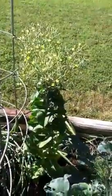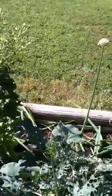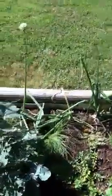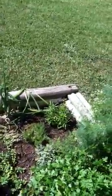And there's a bibb lettuce that's blooming. You can probably still pull the leaves off of that. And then this end of the garden is basically the herb garden. Over here you can notice the chives and cilantro, and there's several others. I'm not sure what they all are.